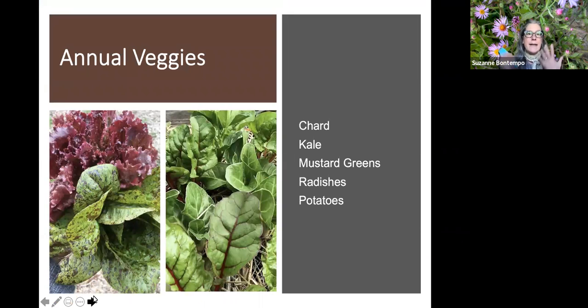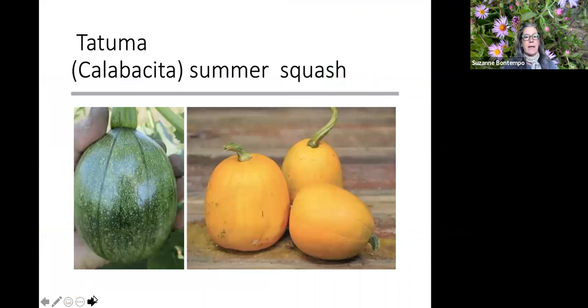Now, there are a number of annual vegetables that we love growing. It's our leafy greens, radishes, potatoes, chard, kale, lettuces, mustard greens. These can be water wise when we plant them closer together and have mulch and other tricks I'm going to teach you in a minute.